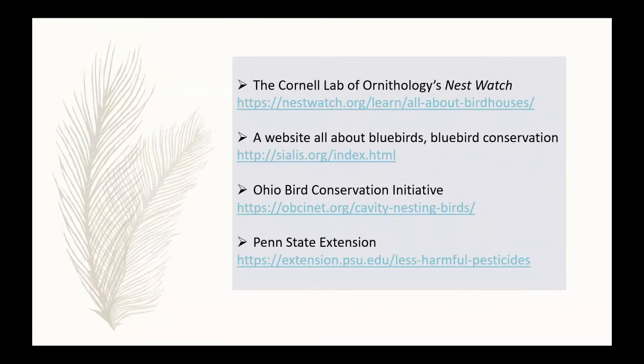If you are only interested in bluebirds, the cialis.org website is all about bluebirds and bluebird conservation. It's amazing how much information is on that site just about bluebirds. Also, the Ohio Bird Conservation Initiative has nest box plans and natural history information related to cavity nesters. And then Penn State Extension actually has a link to less harmful pesticides, or what we call soft pesticides, that could be alternatives if you really have something that you need to take care of with a pesticide.